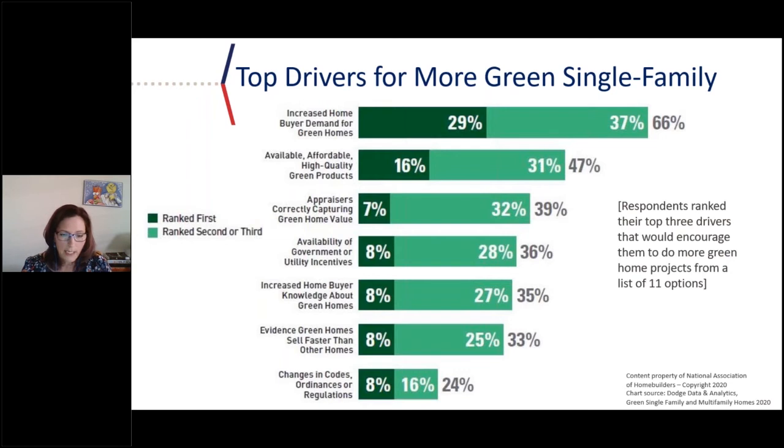Almost 40% cite accurate appraisals as a top driver. And we saw earlier that only about 30% of green builders reported that appraisals are reflecting the added value of green. So there's a gap to be conquered there. And 25% of multifamily respondents also chose appraisals in their top 3.